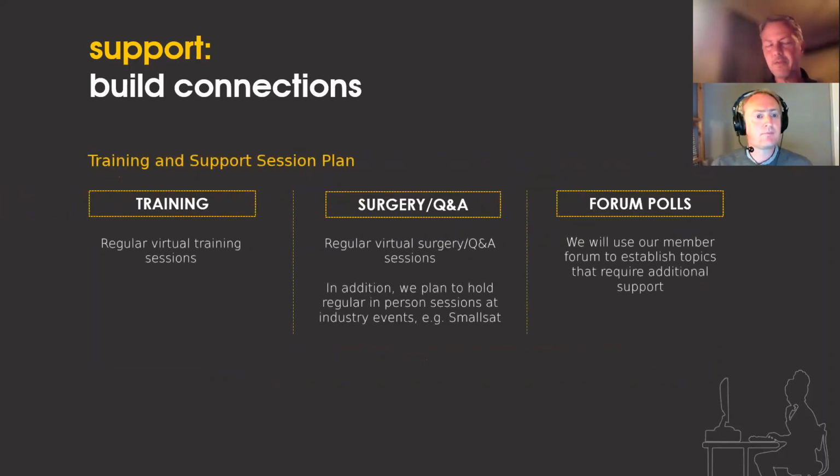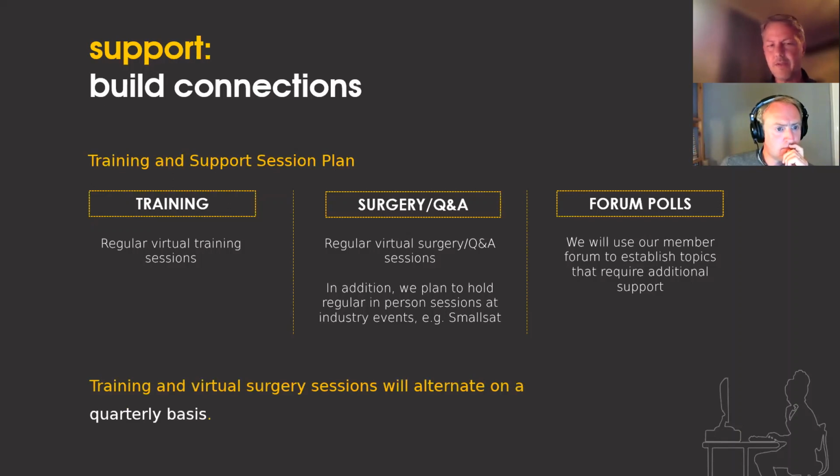So in terms of the training support session plan, the aim is to have regular virtual group training sessions. We will alternate that with surgery question and answer sessions. And we can and will indeed hold regular sessions at industry events, such as SmallSat. We'll be doing that next year. And we will also do a forum poll. So we use the forum to establish key points that require additional support through our technical teams. So the idea at the moment is that the training and the virtual surgery will alternate on a quarterly basis. That's our plan at the present time.